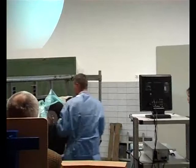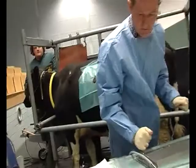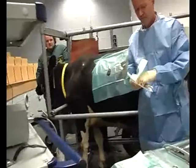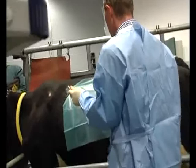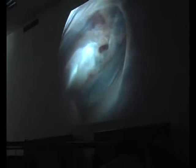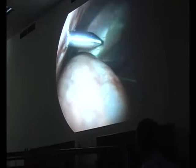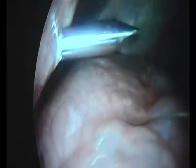Well, now we're gonna use the bigger trocar. This is in between the ribs, and this goes here, and then I go in and try to do it under visual control. Here, you see? There it comes. Right. And if the abomasum is too big, you don't take care with this trocar and don't go straight into the abomasum. But now it's all right, you take this out.